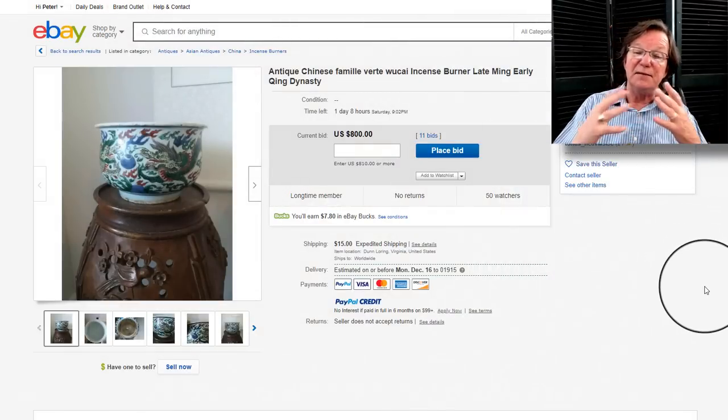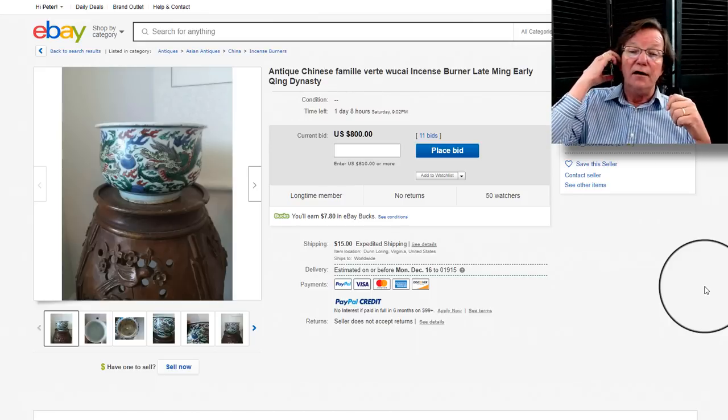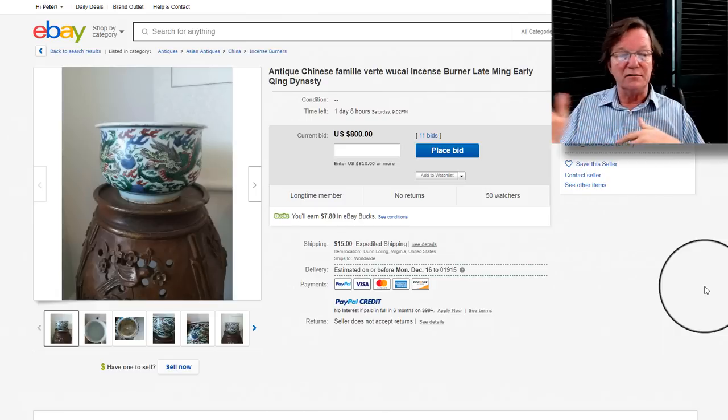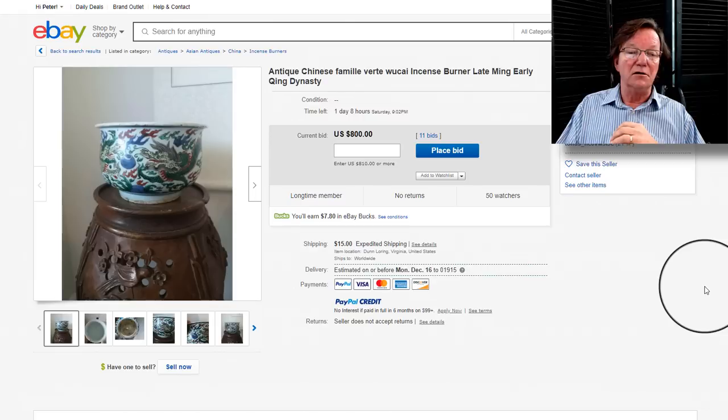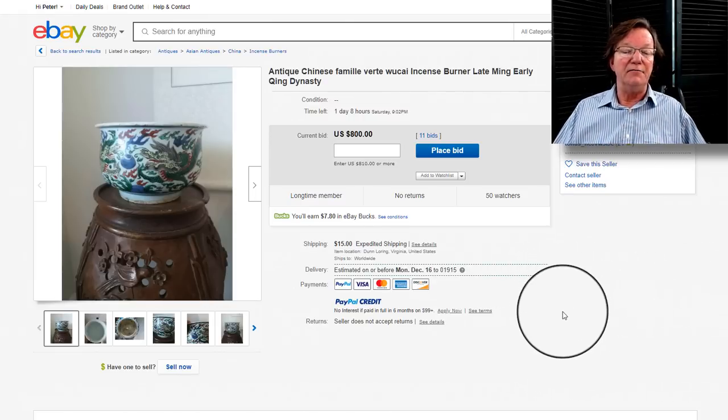It's got 11 bids. It's up to $800. It closes on Saturday. It closes tomorrow. So if you're watching this today, Friday, and you like Kangxi things, this is a pretty good one. He has it as late Ming, early Qing, which is sort of right, but it's transitional to early Kangxi period. I don't think it's really Ming, but at any rate, it's a nice pot, good-looking pot.